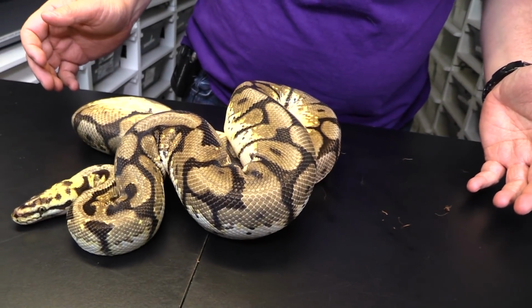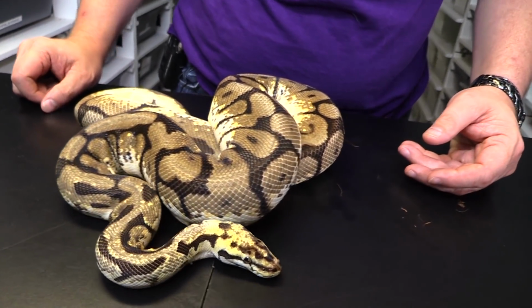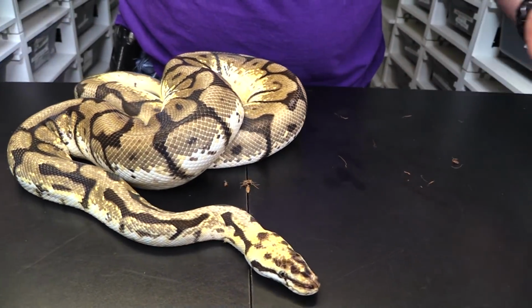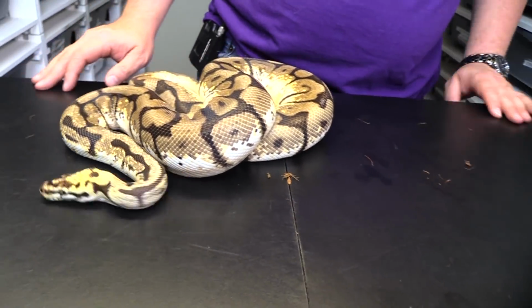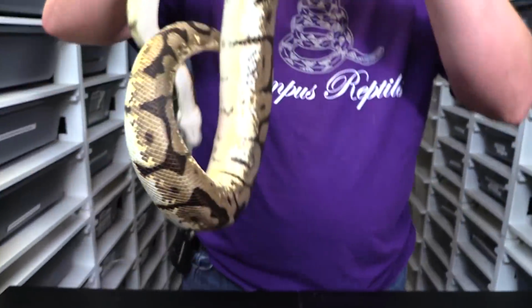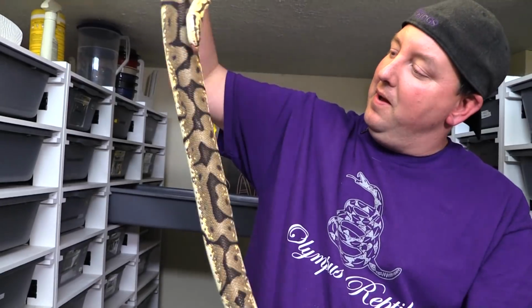Now, this snake will break rumors. You're thinking, what rumors are those, Matt? The rumors that big males don't breed well. He's actually down in weight right now because he's just coming out of breed season, and he's yet to go back on food. But you can see he is a big, chunky male.